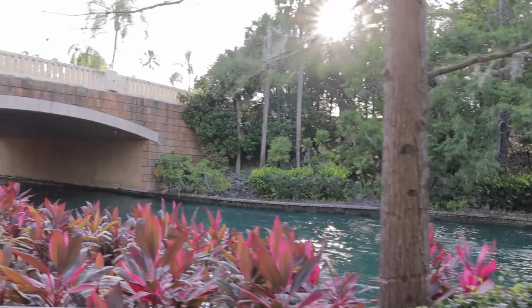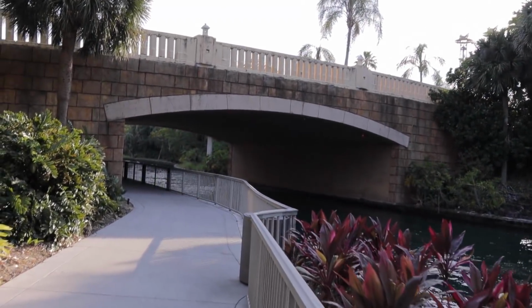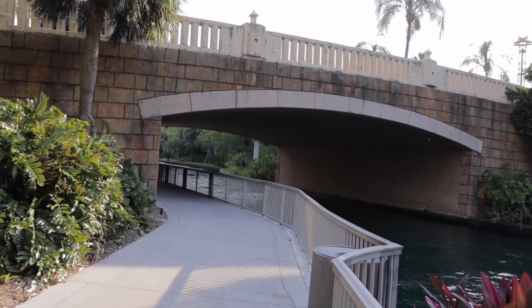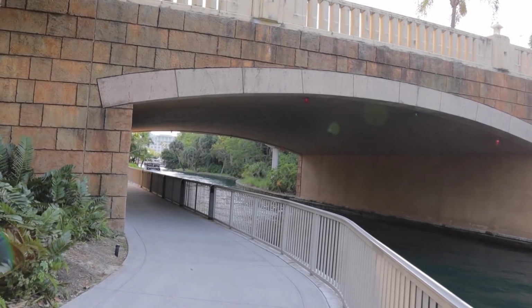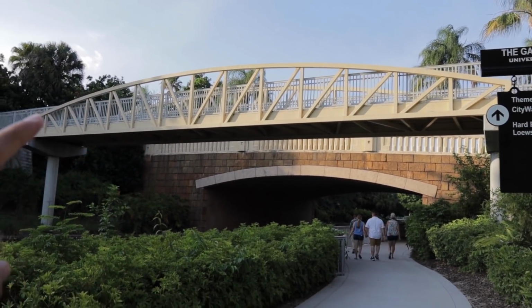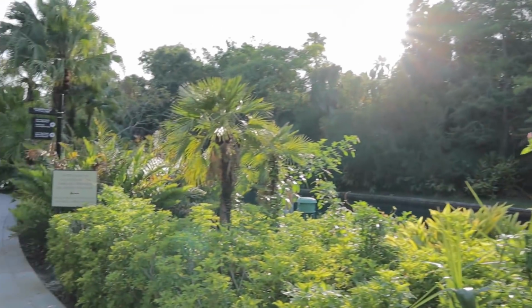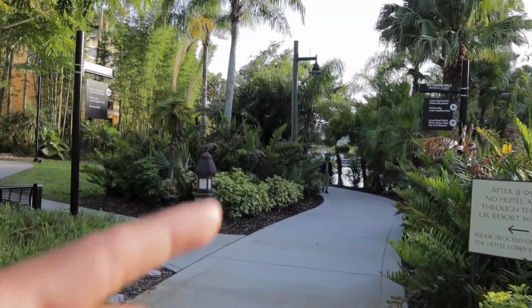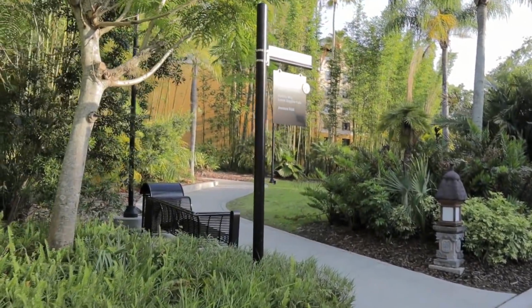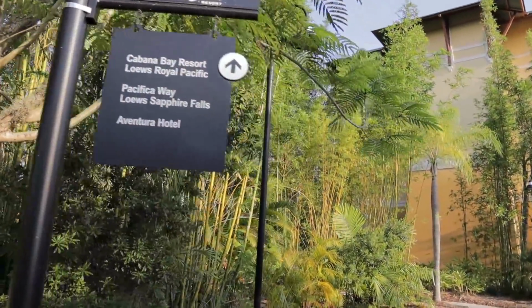hour. So Royal Pacific should be on the other side of this bridge here, if I'm not mistaken, and then past that I can choose either to continue on to Sapphire Falls or then cross another bridge and head over to Cabana Bay, I think. Yes, so this bridge right here, this is the walkway over to Cabana Bay, and apparently, according to the signs over here, also Sapphire Falls. But I think I'm gonna head straight for Sapphire Falls, but this would be the way to loop up and around and over the bridge for Cabana Bay. So I'll do that in a little bit.